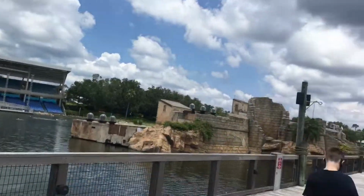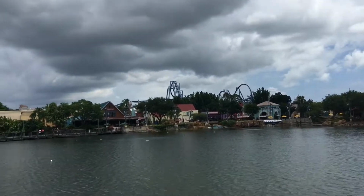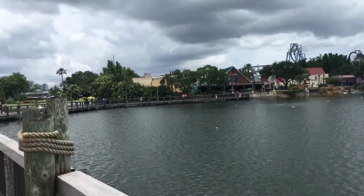We're also gonna be trying to get a GoPro at some point in time so that we can take you on the rides with us because they allow you to film, at least they used to, on the roller coaster.